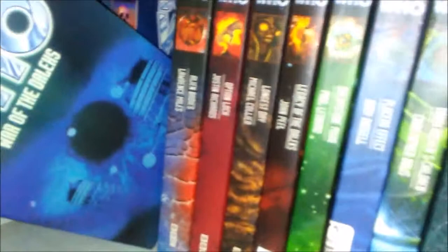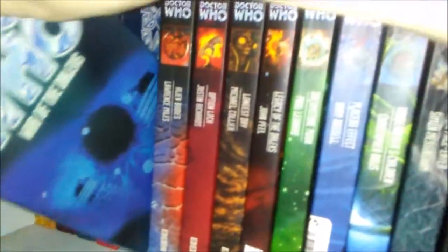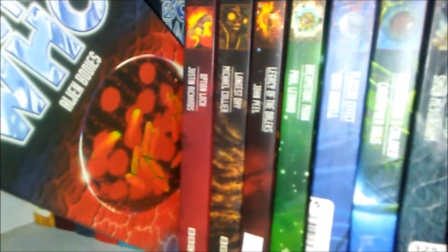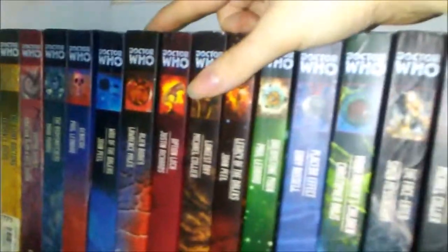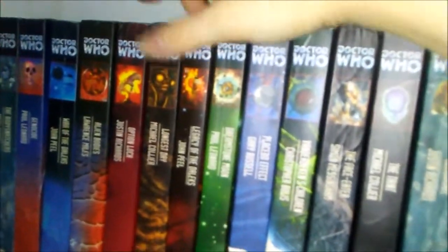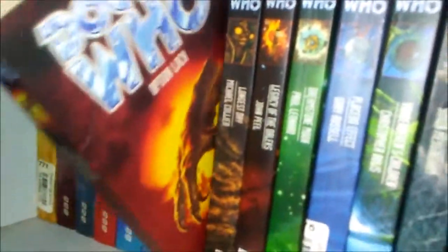And then we have War of the Daleks. I am not a huge Dalek fan at all, but I actually didn't mind this book. Alien Bodies. This one was okay. A little confusing, but it had a lot of really interesting elements to it. It actually has the Doctor talking to his dead body, which was really weird. I have not read this one, but I like the cover.